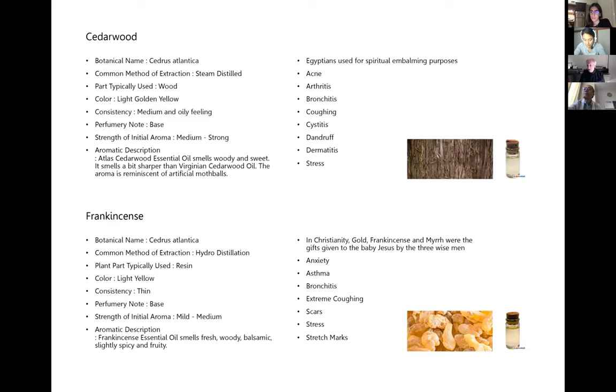Next, cedarwood has strong scents and its healing effects are good for acne, coughing, and dandruff or stress and other effects.